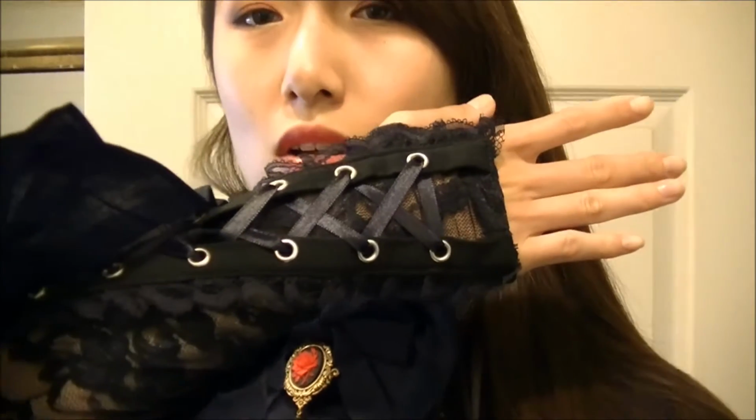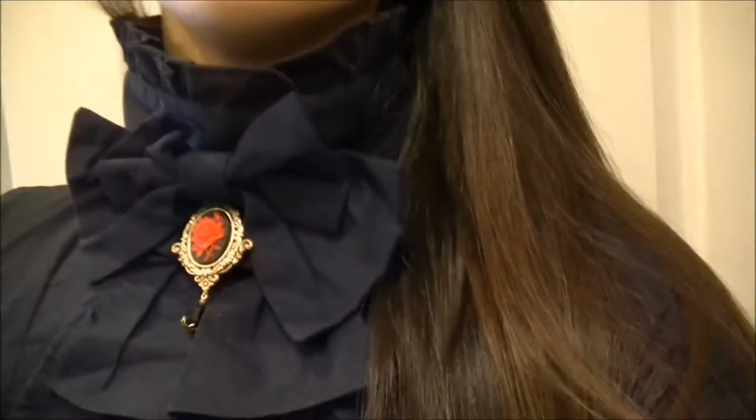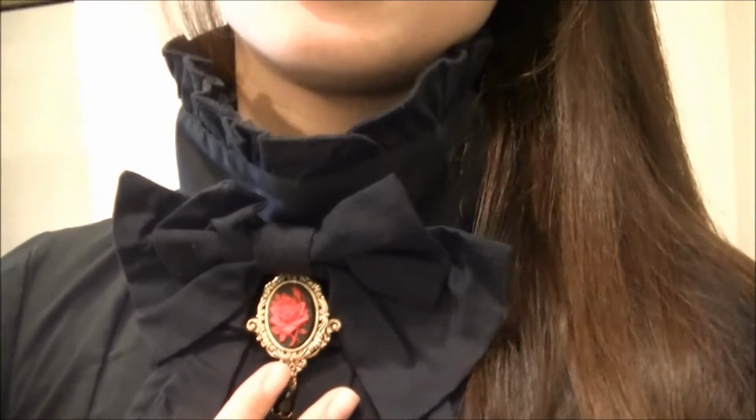I'm wearing these lace arm warmer thingy-majigs. I think they're from Claire's. These are my earrings from Bearfruit. My lipstick is from Yves Saint Laurent. This brooch, and you can wear it as a necklace, was from Etsy, had it custom made.